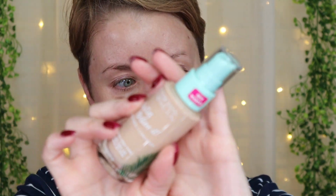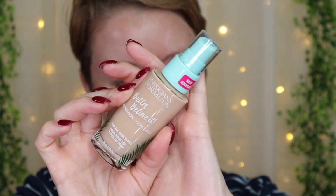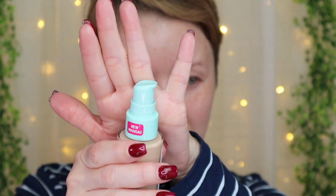So here we go, guys, with the Physicians Formula Butter Believe It Foundation and Concealer. It says it is good for all skin types. And I have the shade Fair to Light. Love the little mint color pump. Okay, so that's one pump there.